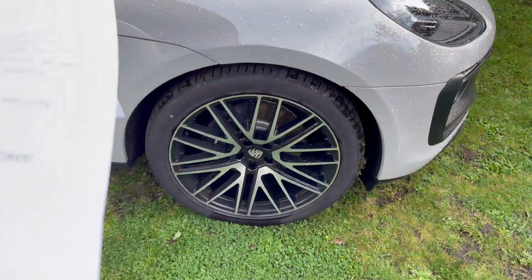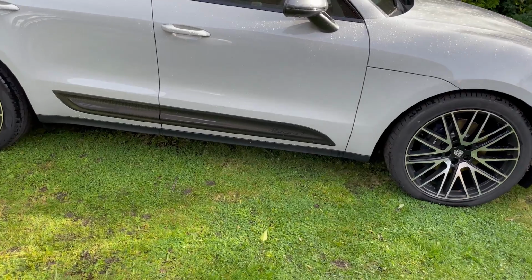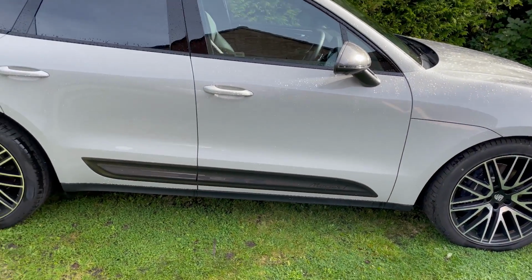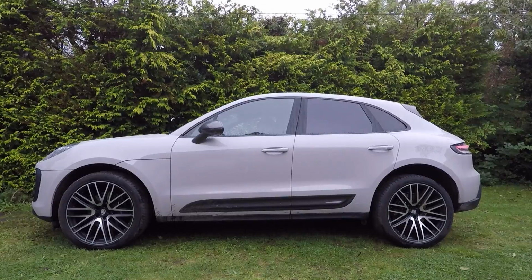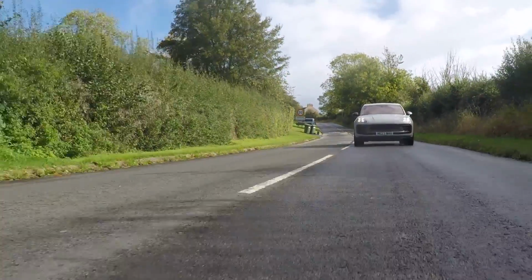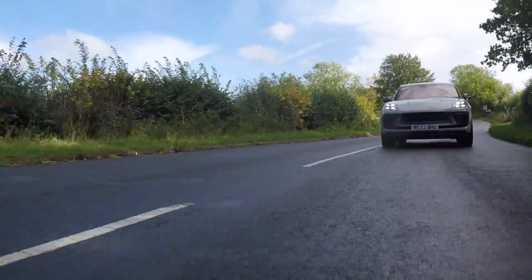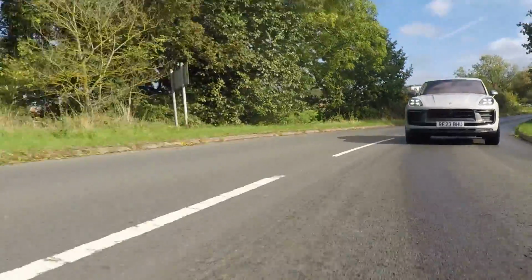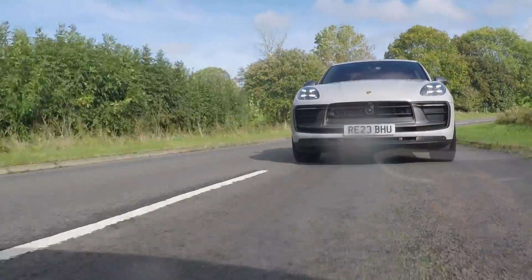Now this car has got an interesting option, which is adaptive air suspension with Porsche Active Suspension Management, and it drops the ride by 10 mil. It's got three settings. It's got an off-road mode, which is high, a normal mode, and a low mode. I guess if you want the full Macan T sporty experience, you really probably won't want the adaptive air suspension, but from my driving it so far, it still feels like a pretty agile car to drive, as I'll demonstrate later.